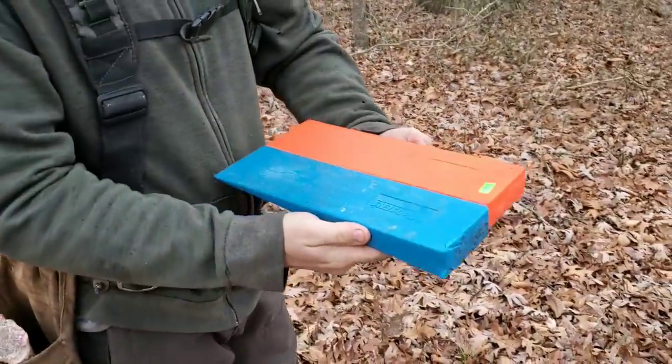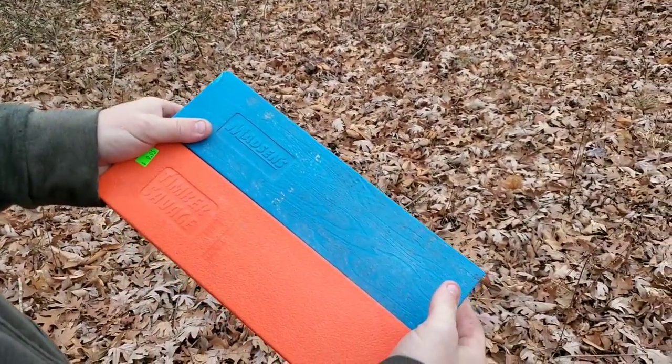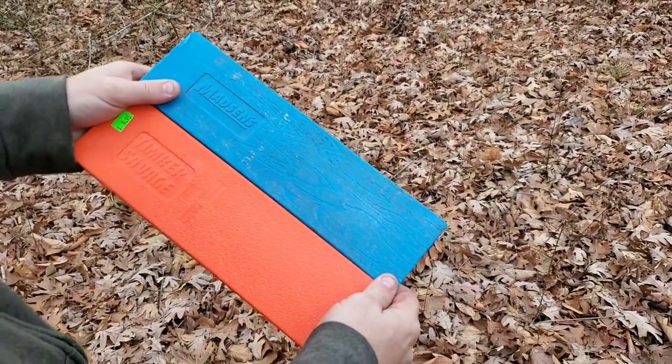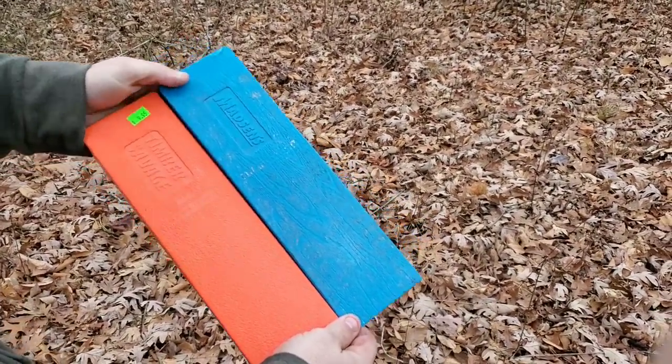Thought I'd give you guys an update on these real quick. I got these from a place on the internet called Madsen's. It's a saw shop out west. Anybody interested in any of their products, there's their name, M-A-D-S-E-N-S, Madsen's1.com. I think it's their address. Don't hold me to it. But look how cheap they are.